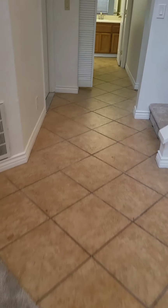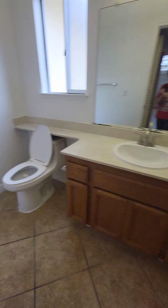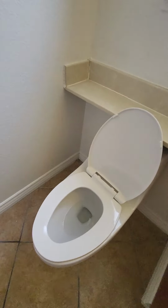So this is our new house. Let's see what we got in here today. Let's walk through here first. This is where your washer and dryer would go, and it's really cool. I like that. Here's the bathroom, and this toilet.